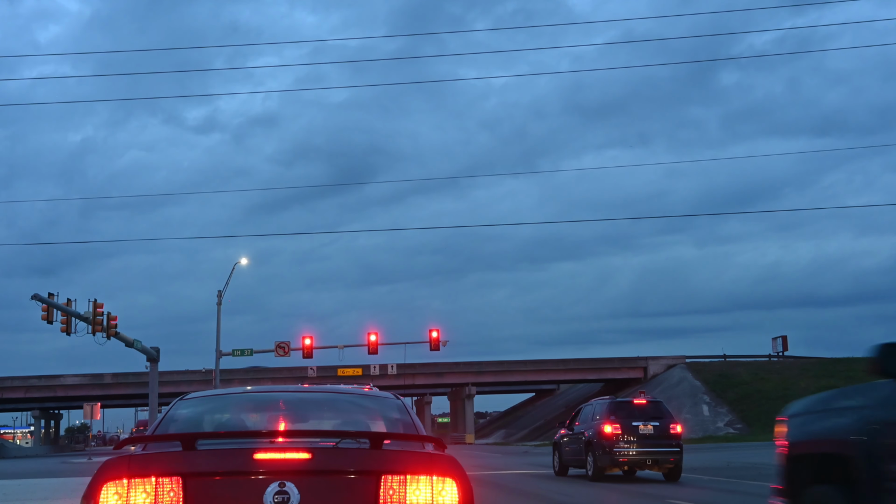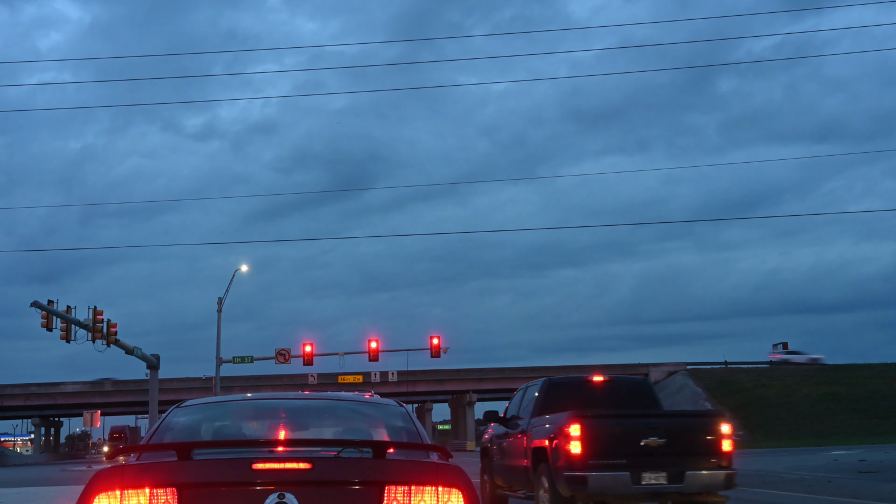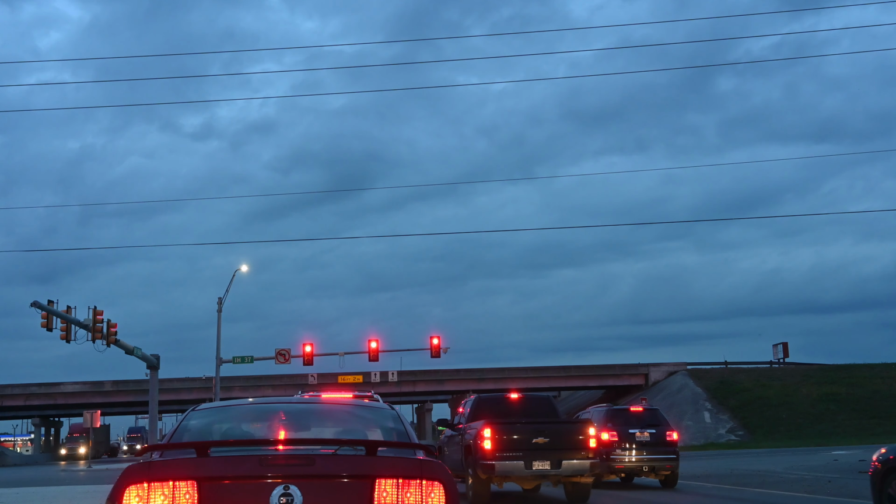So it's right now at twilight, it's 8:25, 8:30 is usually sunset, but it hangs around.